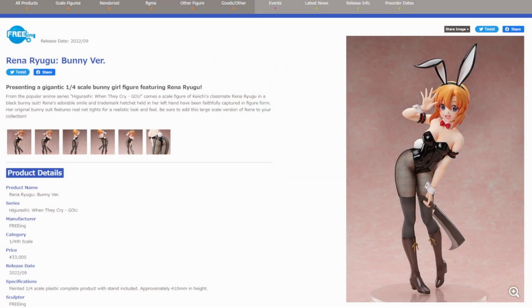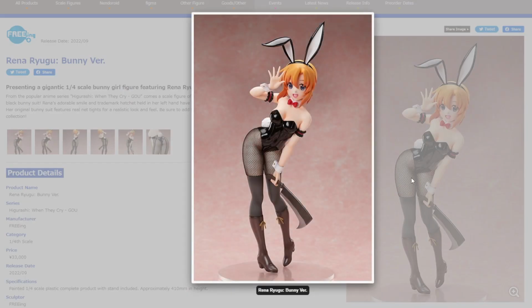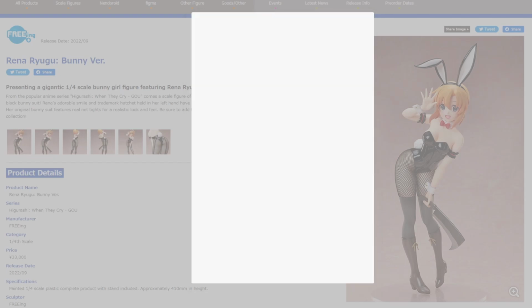So Rena from Higurashi is actually getting a bunny girl figure, but she comes with a hatchet and she's got these sick boots on and stockings over the fishnets. And I think this is one of the most unique bunny girl figures we've gotten in a long time. A lot of bunny girl figures don't really have variety in their body sculpt and their accessories, so I think this figure really stands out among the rest of the bunnies.